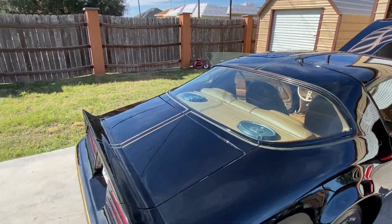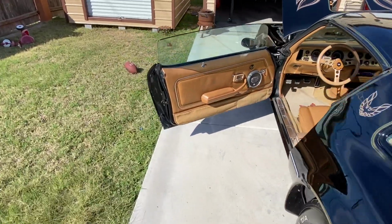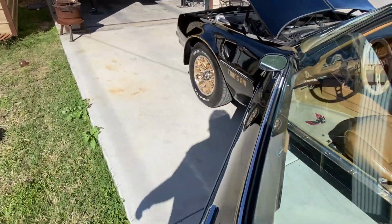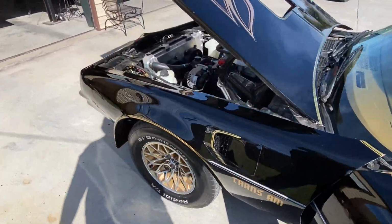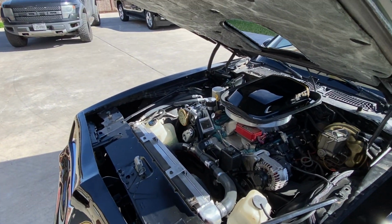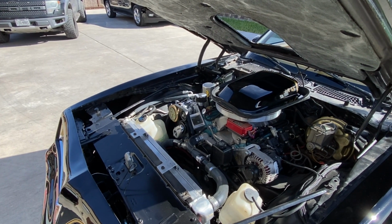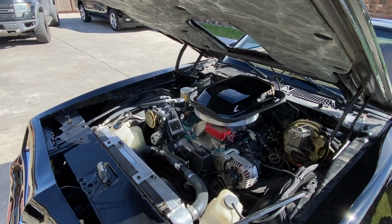You can hear the Texas speed cam. Sounds really nice. It's a stage 1, I think. My son did the work at our shop, Hub City Hot Rods. I wanted it to be streetable, drivable, not too rowdy, so we went with just a nice sounding camshaft.